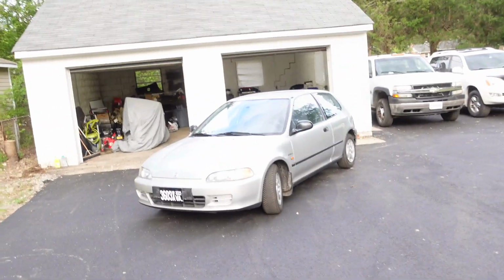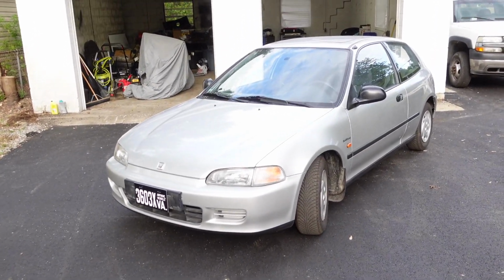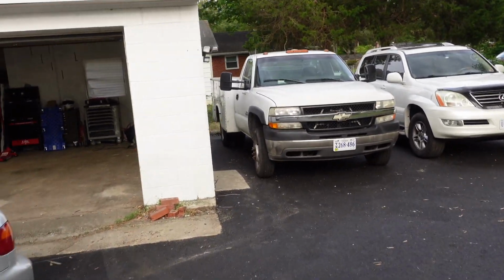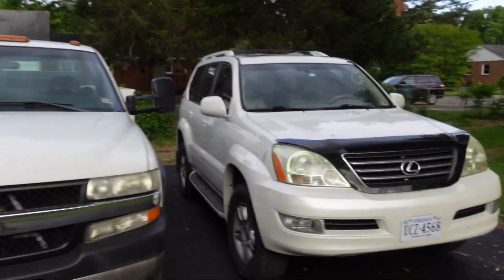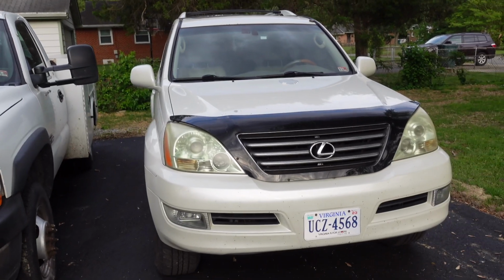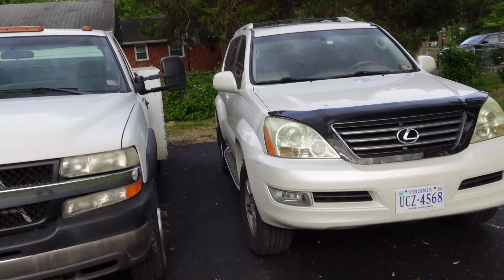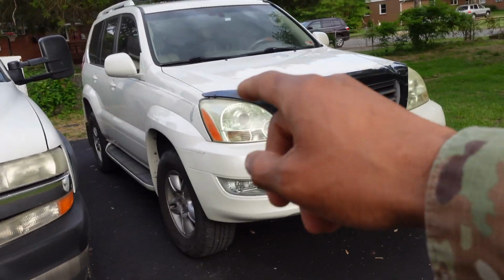But I got my EG right here. It's been a little minute for her, but she's still clean as ever. I got my Duramax right there. And one thing you guys probably haven't seen is my GX470, which I plan to do a build with. I'm really excited about it. Picked this up for a really good deal, actually. Those that know, these trucks are pretty expensive, but I got a good deal on mine.